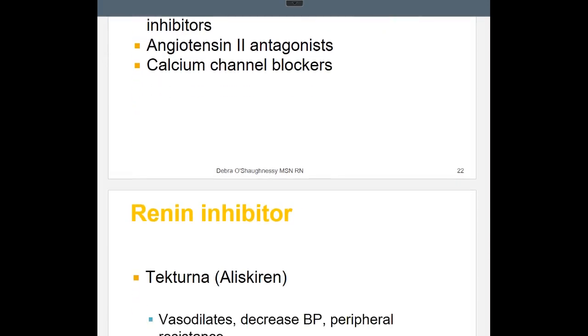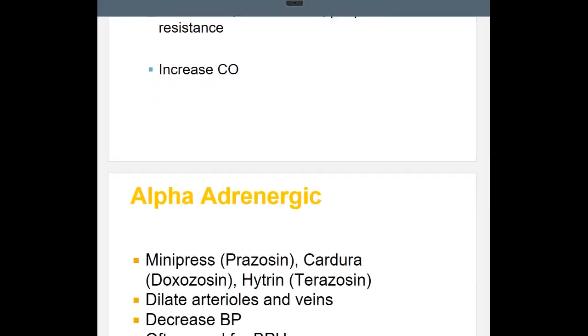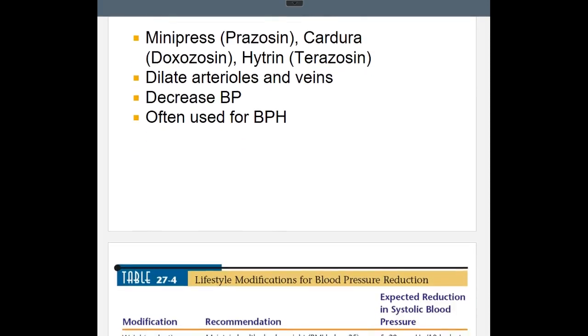Okay, and these are some of your renin inhibitors. Tekturna vasodilates, decreases blood pressure, and decreases peripheral resistance, and hopefully increases cardiac output. And these are the ones we already talked about. Alpha adrenergic dilates arterioles and veins, decreases blood pressure. It can also be used for BPH, which is benign prostatic hypertrophy.